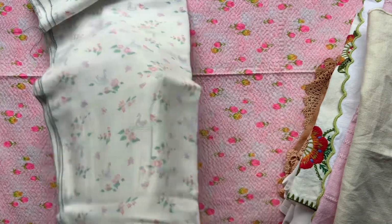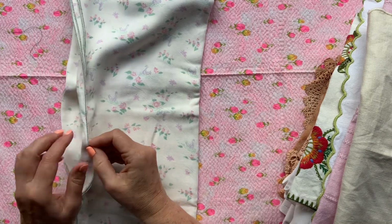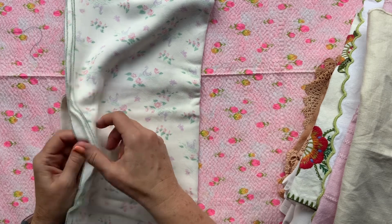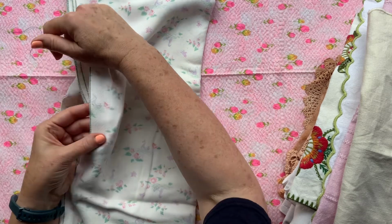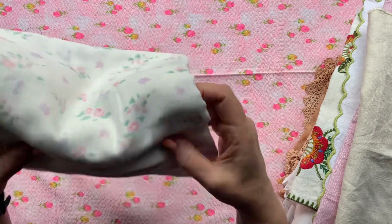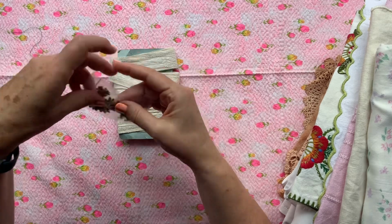I don't know whether you can see or not, but it's very pale, with little swans, and there's quite a lot of this. It's a lovely feeling fabric. It feels cottony, but also a little bit brushed, so I don't know. I just love the edge on that one as well. Look at the green stripe on that. Isn't that lovely? So that's quite a bit there as well, so I couldn't resist that.